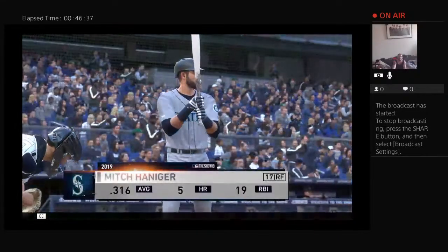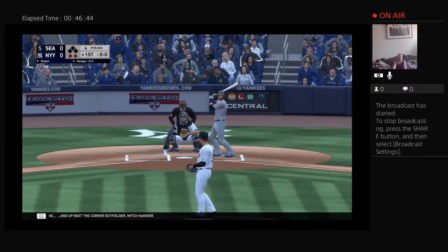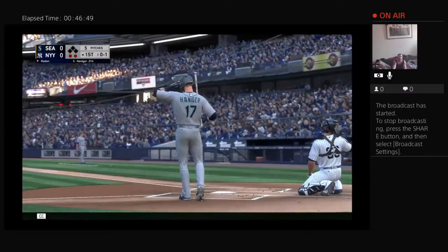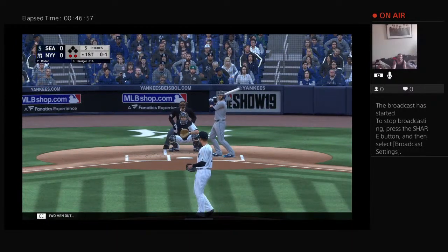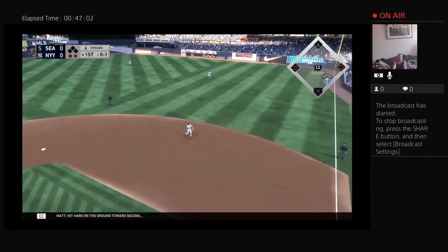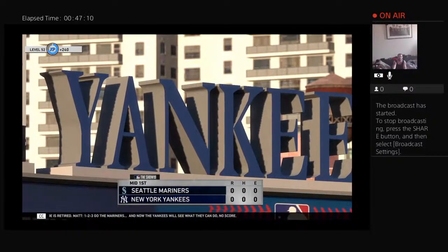Batting third, the right fielder. So bases are empty here with 2 gone. And up next, the corner outfielder, Mitch Haniger. Bases are empty here with 2 men out. Hit hard on the ground towards second. Throw to first will get him easily, and the side is retired. 1-2-3 go the Mariners. And now the Yankees will see what they can do. No score.